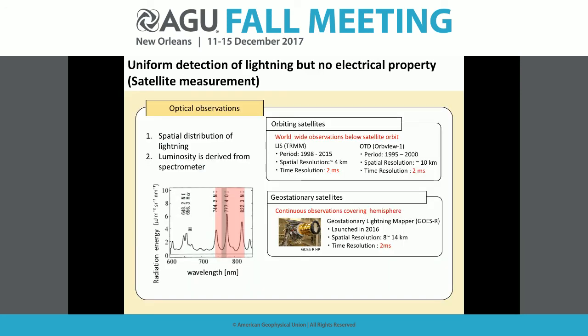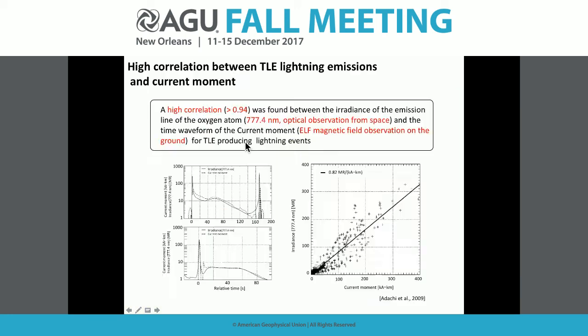On the other hand, if we have satellites, we have basically uniform detection of such lightning, for example by using orbiting satellites and now geostationary satellites. We have many talks today in this session. Basically, what we are able to get is the spatial distribution of lightning and luminosity. However, the electrical and optical properties of lightning are quite different, so so far it is very difficult to obtain the electrical properties. That is why we try to correlate those two parameters.